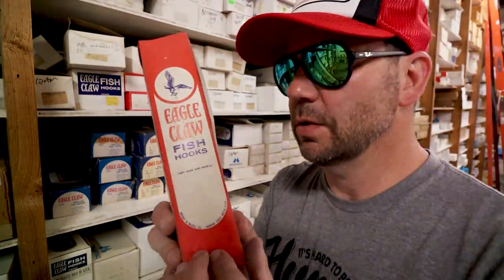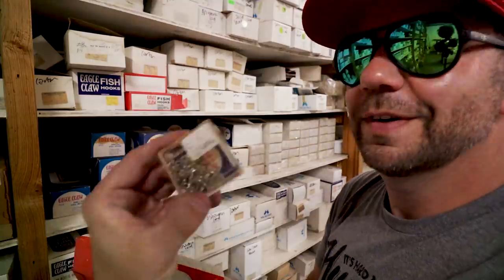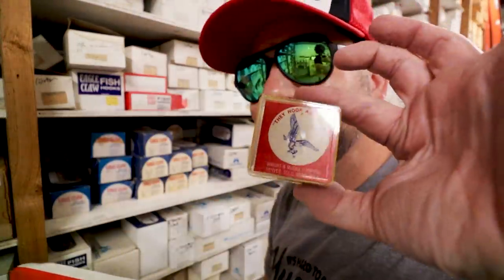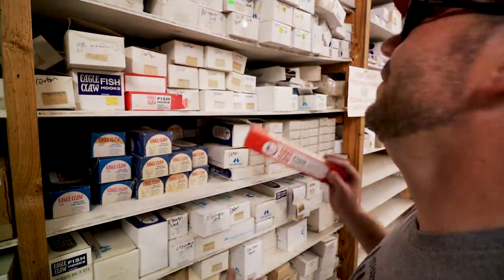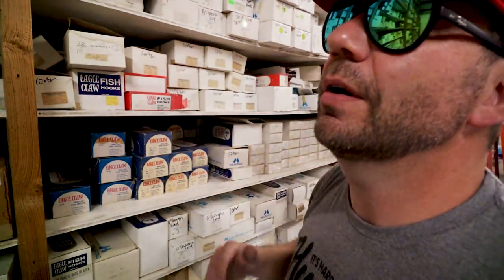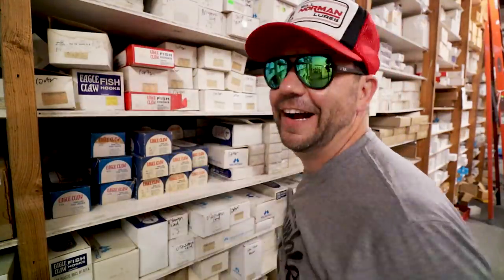Here's a pretty cool dealer box. Old Eagle Claw fish hooks. Nice little plastic container. Man, I feel like this place has every hook in Texas. Craziness. I gotta just keep moving.